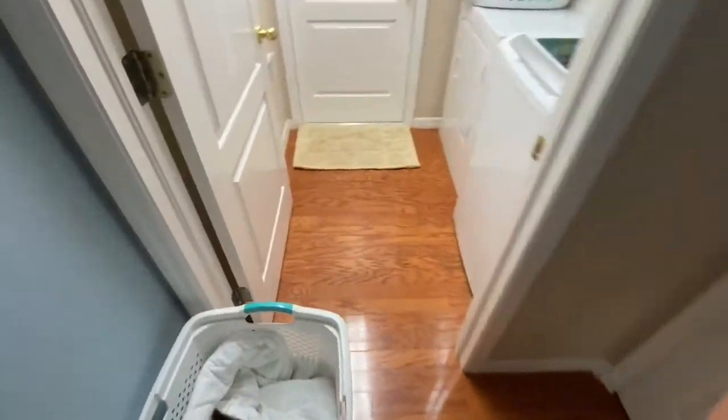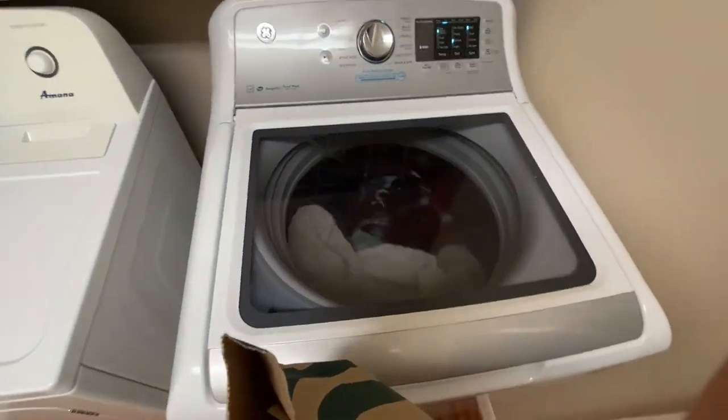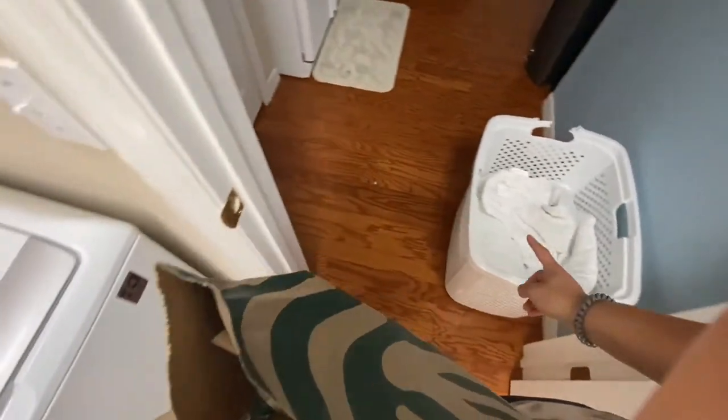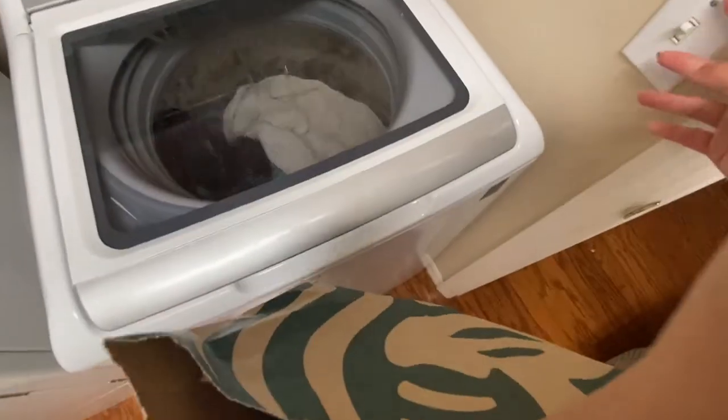So I put all of the blankets in here so far. Next is the sheets and the comforter. Yeah, it's covered in the sheets and comforter. Other clothes are in the dryer.